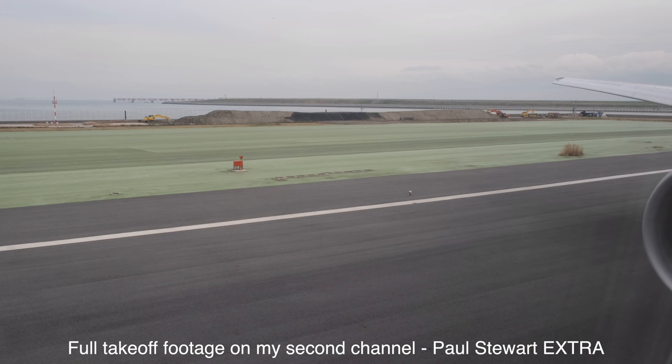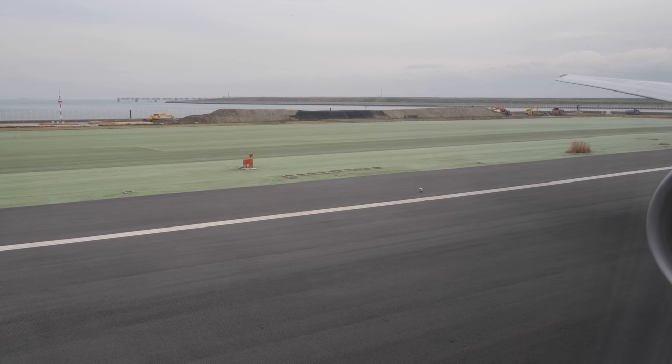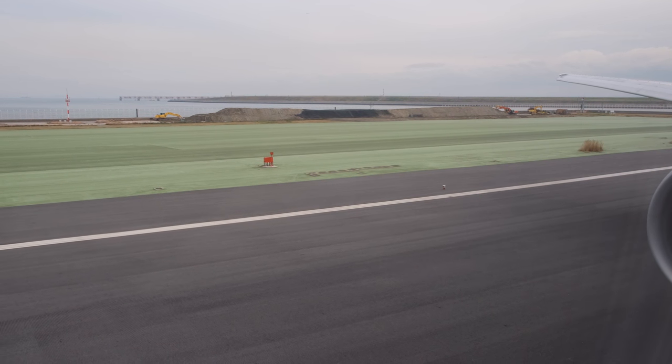Unfortunately, my view of the GE90 engines wasn't great, but they still made a fantastic sound, so I'll stop talking temporarily while we take off.